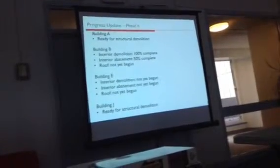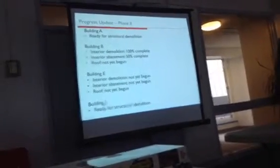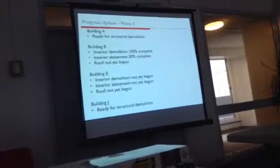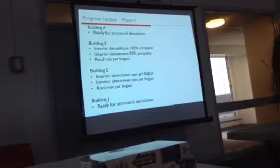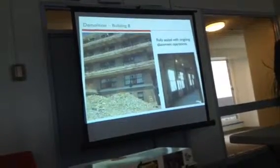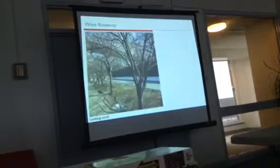A is completed, ready for structural demolition. As discussed, interiors in B are just about done, and the roof is pending. Building E is pending interior demolition and abatement. The roof on that building will be the last roof to be done on the site. That's approximately a month and a half away. Building J has also been abated and is ready for structural demolition. All buildings fully sealed and secured that are vacant and gutted to prevent any unwanted access, as the full site is also secured with our construction fence and our security presence, which is 24/7.